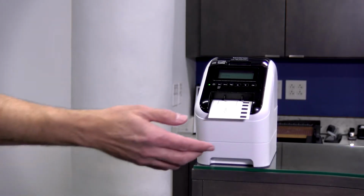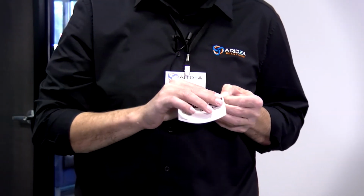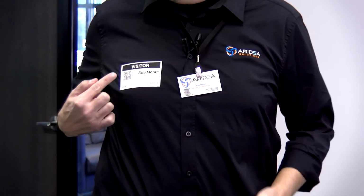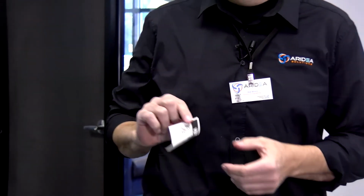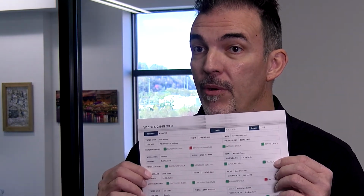The Aridea Visitor Kit is a no-touch, rugged, and portable electronic kit that completely replaces traditional sign-in books. With a pre-registered QR code, visitors can sign in and be issued a temporary badge. The badge has a sign-out code printed on it, so on their way out, they can scan it to be signed out of the system. All activity is logged, and reports are easily generated, like this report, showing everyone who logged in on Monday.